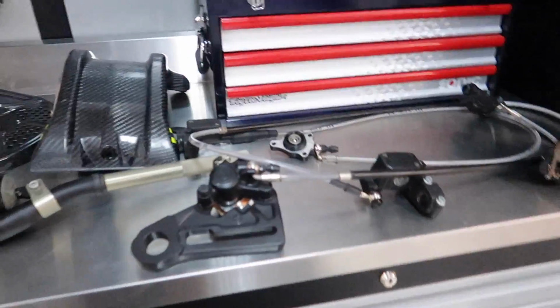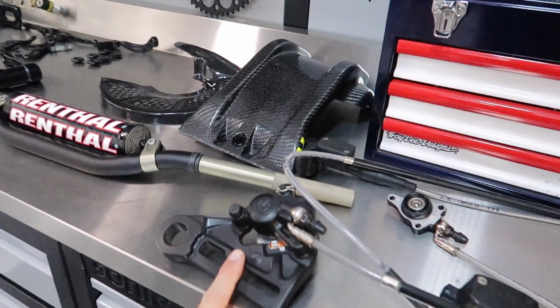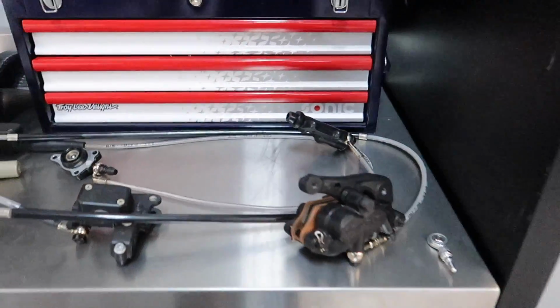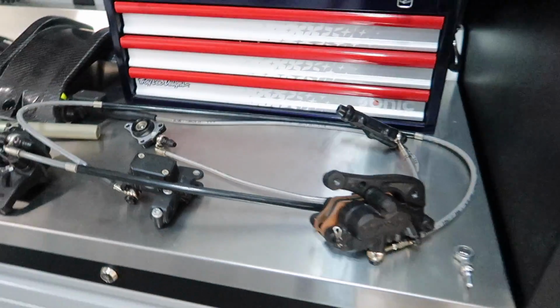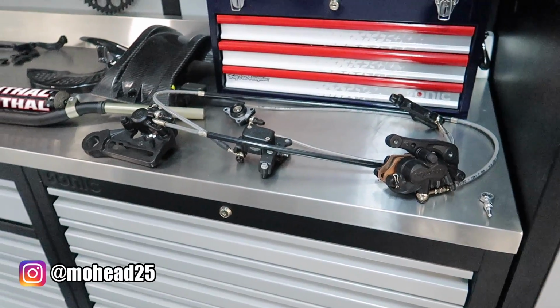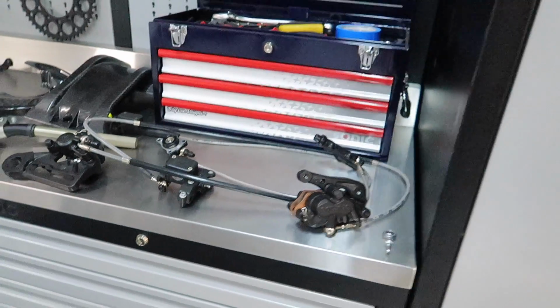Brake parts were all Cerakoted. I think I showed these in the last video, I'm not sure, but Cerakoted brake parts, these are all hot parts, so they need a different kind of coating to withstand the heat that's going to be going through the brake pads and everything. So my guy Mohead did that. If you want to follow him on Instagram, go check him out. He's a super talented mechanic, so excited to have him along on this build.